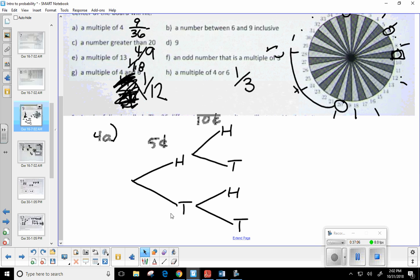So what are we explaining now? Which one? Are we doing 4B now? No, we already did it. We're doing 4C. Is everybody good on 4B? Yes. Okay, so let's do 4C now.